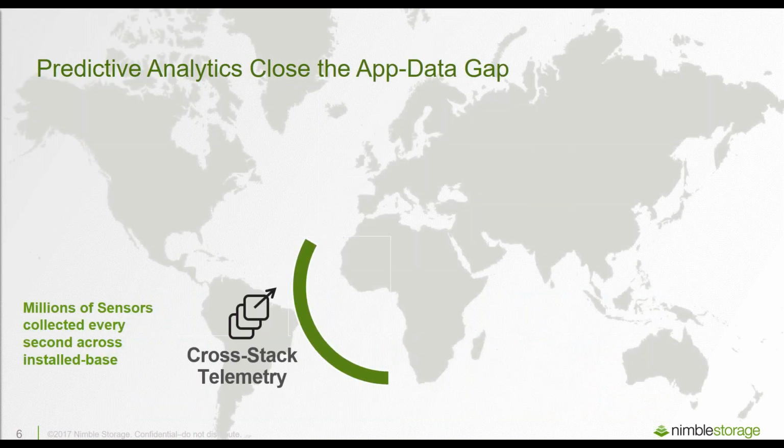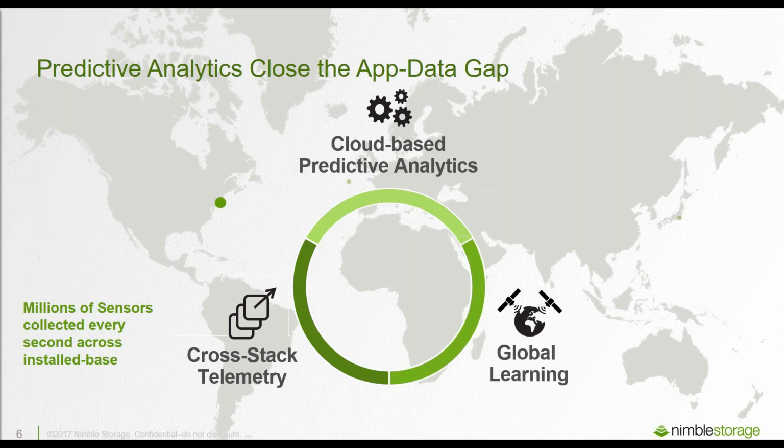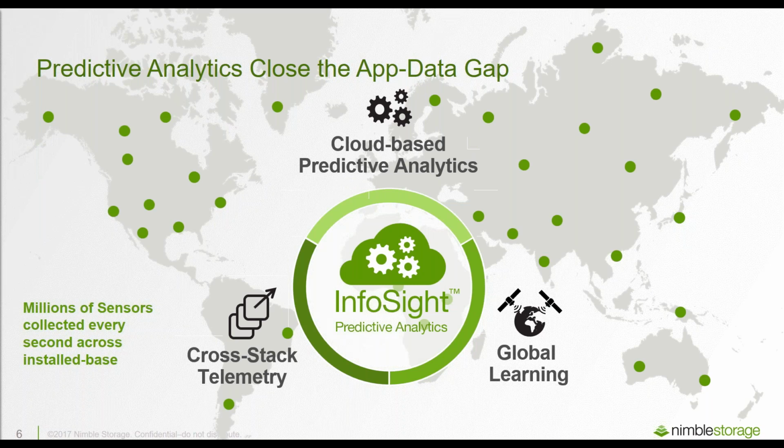Once the workload is placed on a Nimble storage array, we then want to monitor that array and that workload to guarantee uptime, performance, and give you some future proofing. How's that done? Through InfoSight analytics. InfoSight is millions of sensors that are connected to all the arrays that are continuously phoning home cross-stack telemetry data back to HPE. That data is stored in a large data warehouse in the cloud and allows us to perform predictive analytics based on the data coming in. From that, around the world, global learning, we get continuous data monitoring and improvement that allows us to improve uptime and give predictable future performance on the array.